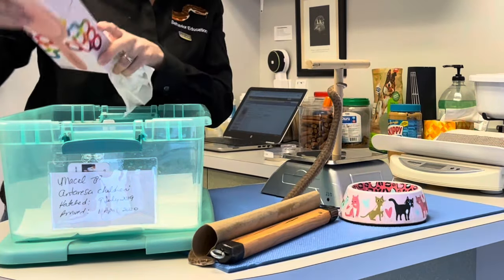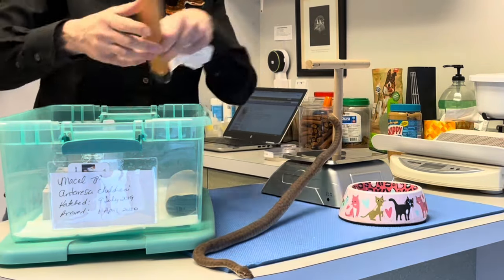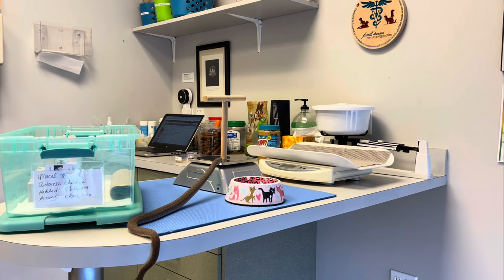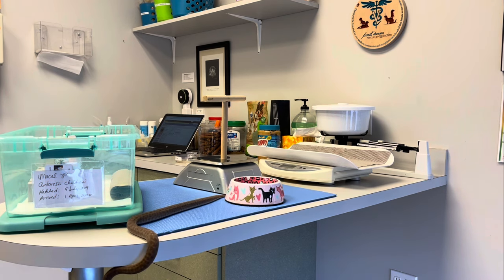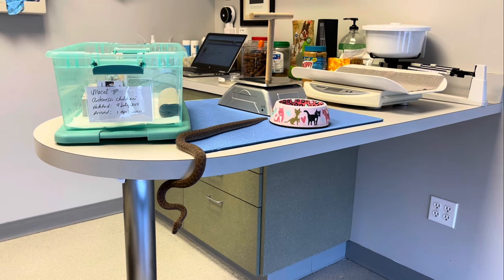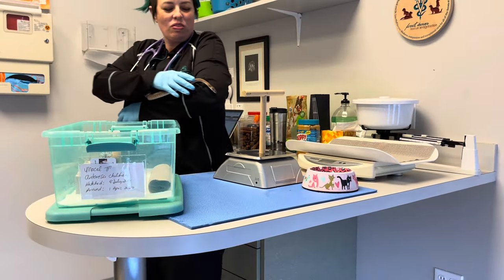So all I'm doing here while Marcel is exploring is cleaning out his carrier because it got wet. I took out all the wet paper towels and used paper towels there in the vet's office in the exam room to make sure that he has a dry carrier to go back into when he is finished with his exam.